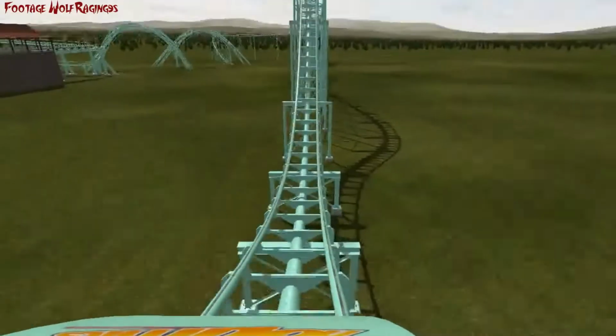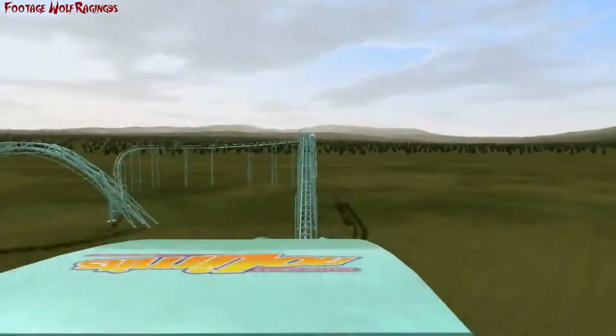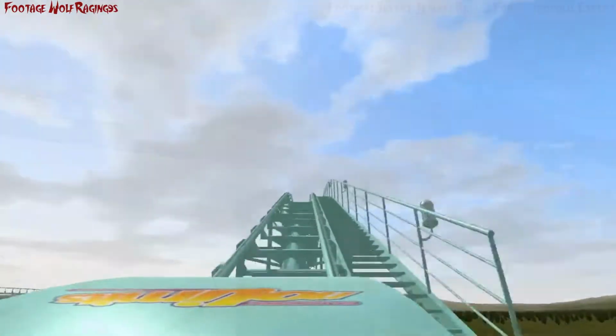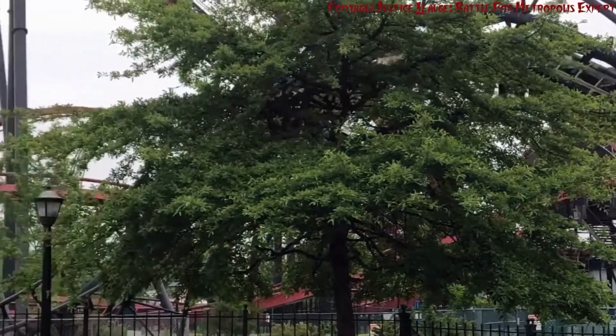This coaster opened in 1976 as Turn of the Century, where it apparently had two amazing airtime hills where the loops are today, and the airtime was apparently so sharp and intense it hurt the riders due to just how insane it was. So in 1979, they closed the ride, and the next year in 1980, they renamed it Demon.